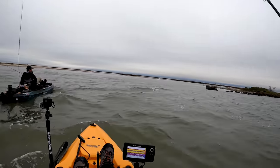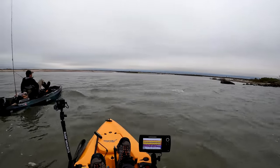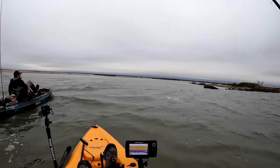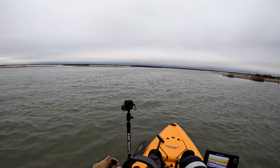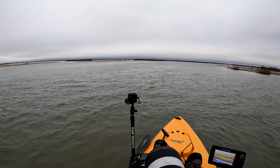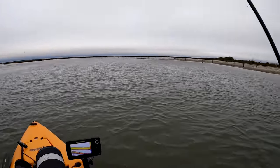Looks promising though. The spot looks promising. It's very big, very shallow. See those, I think those are snow egrets by that grass over there. See it? Oyster there too. It's pretty, man.